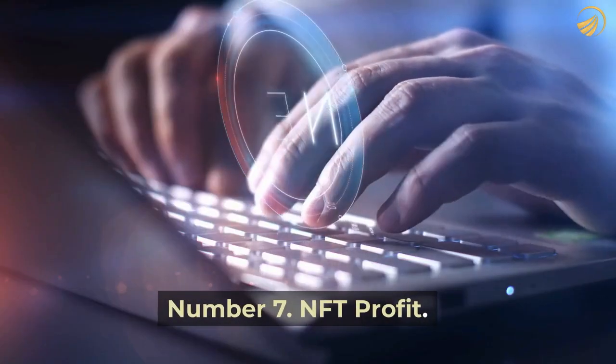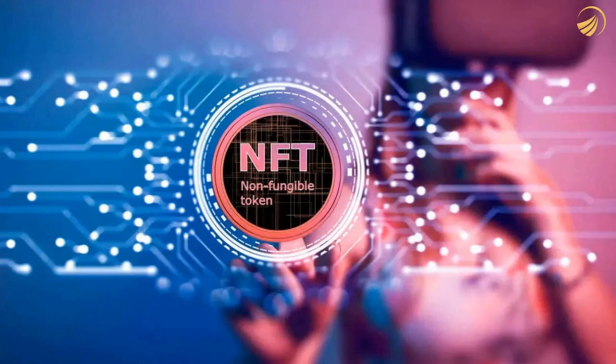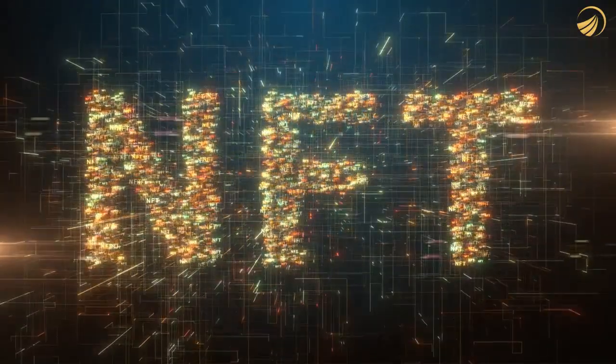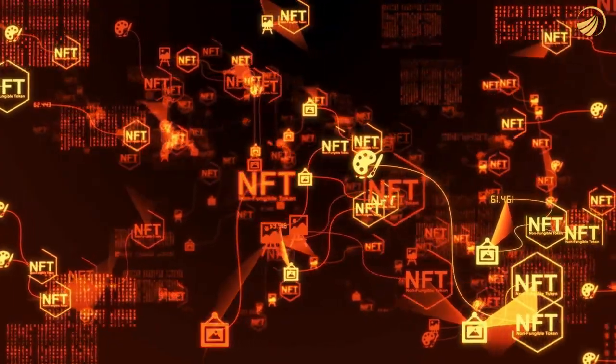Number 7. NFT Profit. Unlike other trading bots, NFT Profit concentrates on flipping NFTs rather than trading specific cryptocurrencies. It's one of the greatest trading robots for people who want to concentrate on a market that is rapidly expanding and who don't mind taking significant risks.